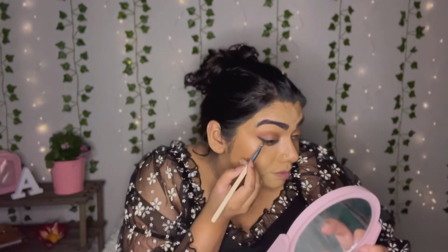Now just bring it into your lower line as well. So I'm basically blurring out that eyeshadow because it looks very sharp there, and that's not what we want. We just want something that's very natural looking. Someone's laughing there, I know this is not natural, but what I mean is a naturally bronzed look, with no harsh eyeliner makeup lines.